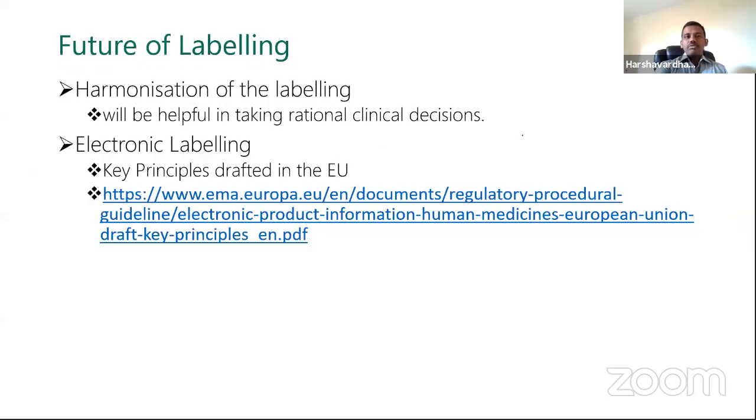And then I'm trying to explain about the future of the labeling. And as I have mentioned, SIAM's working group 5 is trying to harmonize the labeling requirements across various regions and countries.